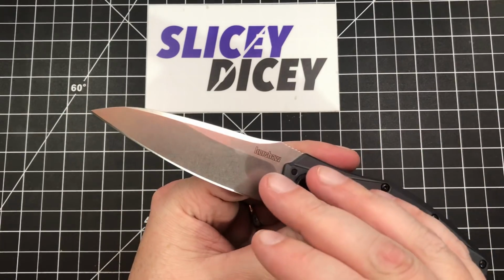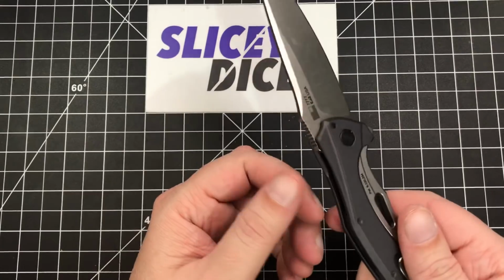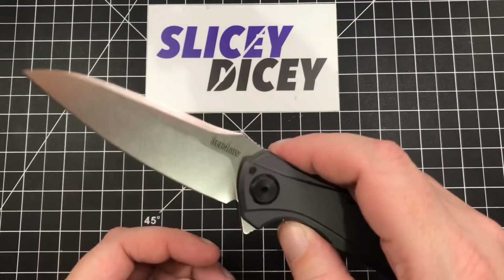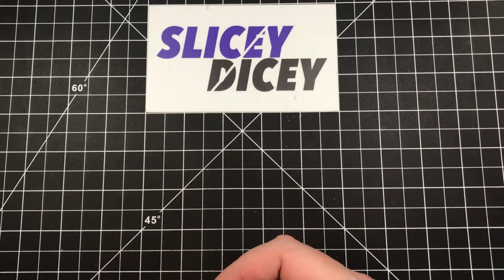Not only is it a good steel at this price, but Kershaw does a great job with it. So really, really liking this. This has been a nearly permanent pocket resident since I got it a week and a half ago, something like that.